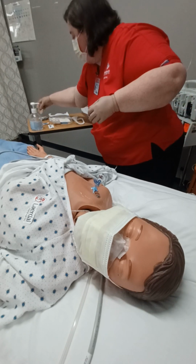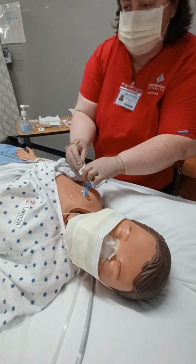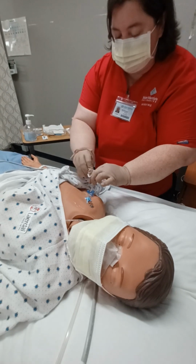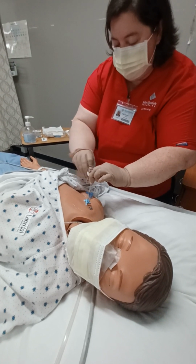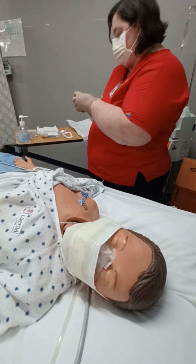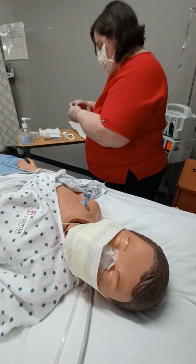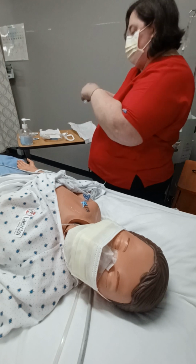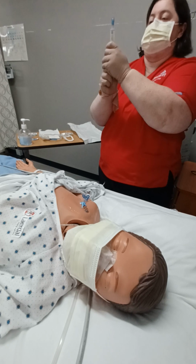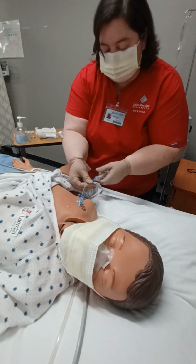Okay, while we're waiting for those flushes, I'm gonna go ahead and scrub this lumen. Thank you so much. Make sure we scrub the lumen very well. Perfect. I'm gonna take a new end cap and attach. Make sure we prime so there's no air. Perfect.